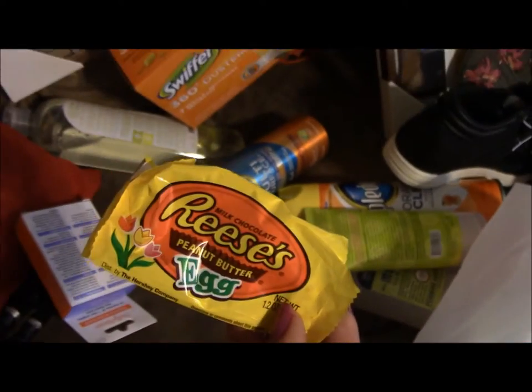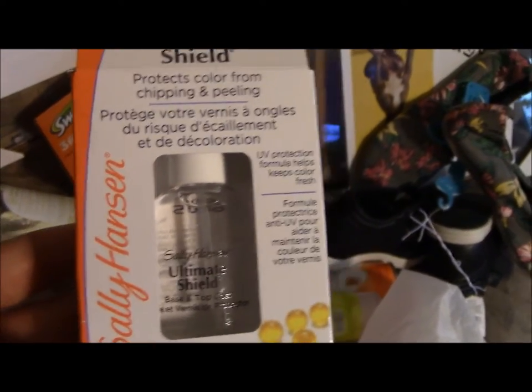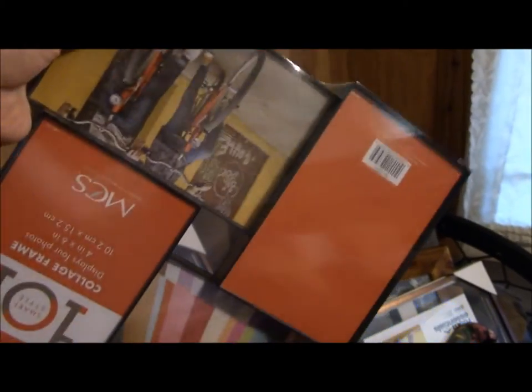I got me one of these. Me and my son halved it. I got me this Sally Hansen. It's a double, top coat and base coat. My son's toys. I got my husband a new one of these because his is like ugly. And I got this for my husband as well, for his desk. It's like four picture frames for the 4x6s.